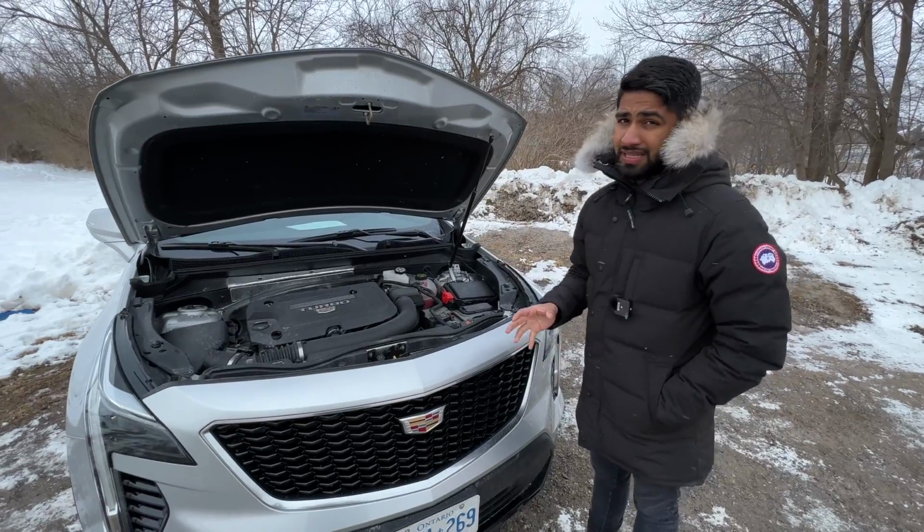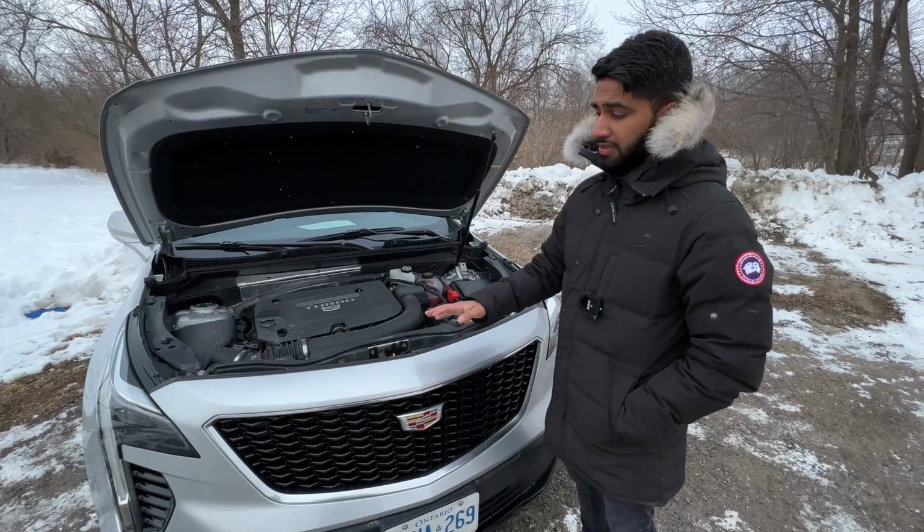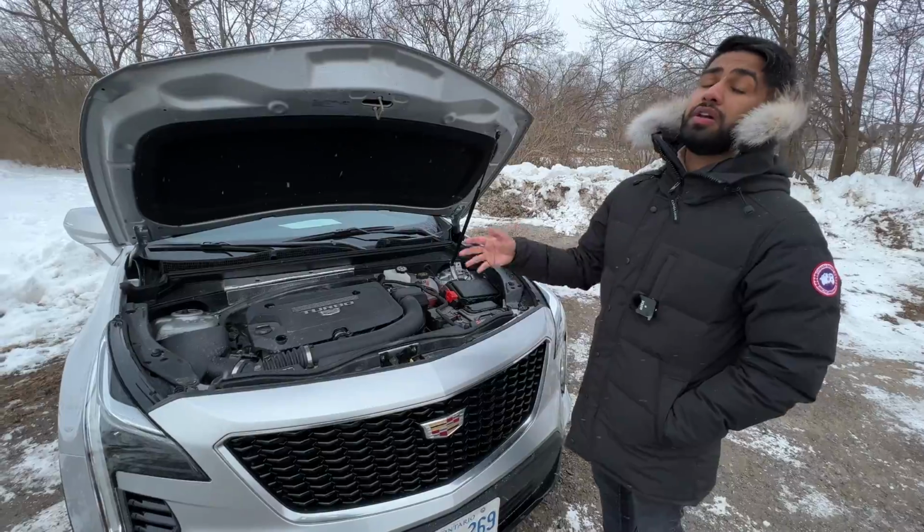You also have the option to get the XT4 as a front-wheel drive or an all-wheel drive, but with Canadian winter, you have to get the all-wheel drive. I think that's the best option. And overall, just a pretty good powerhouse, very solid for a small SUV like this.